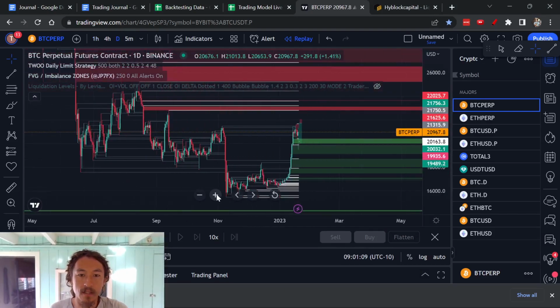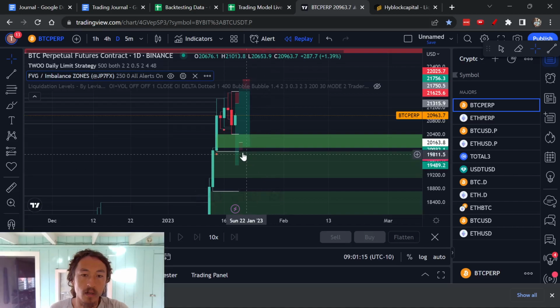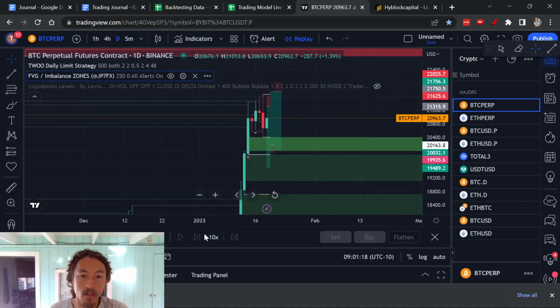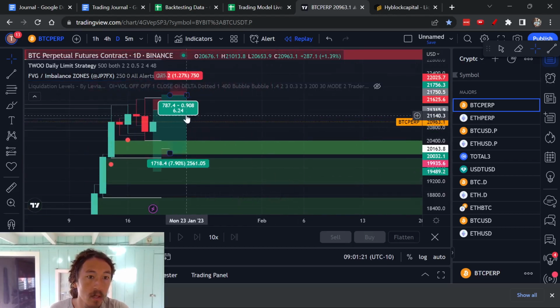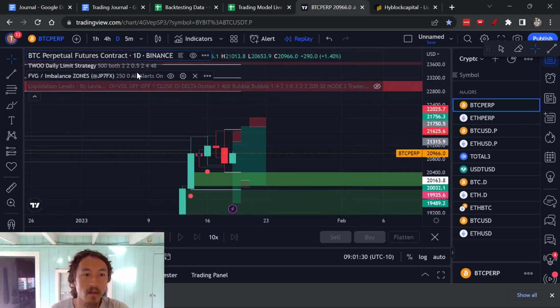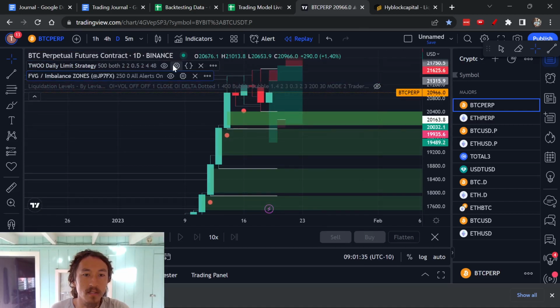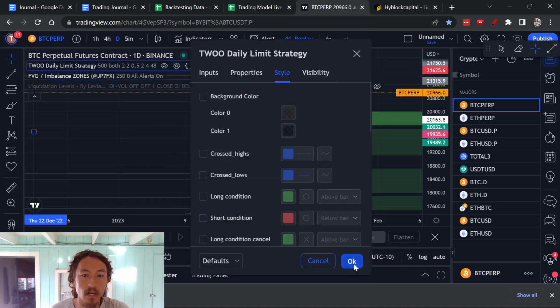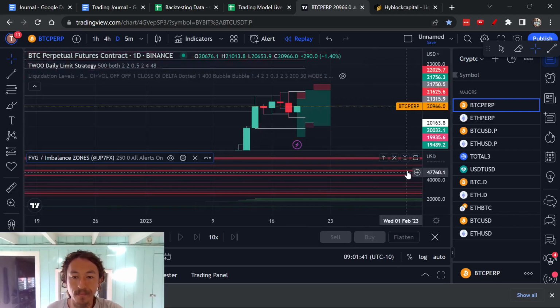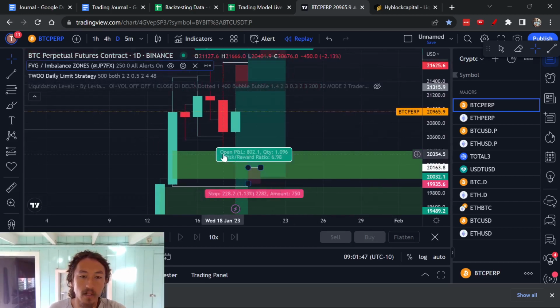My daily exhaustion system called for a long here. What are these dots? Something weird is going on with this indicator. What are these dots? Okay. Daily exhaustion system is inviting me to take a long here, which can stay for another 24 hours.